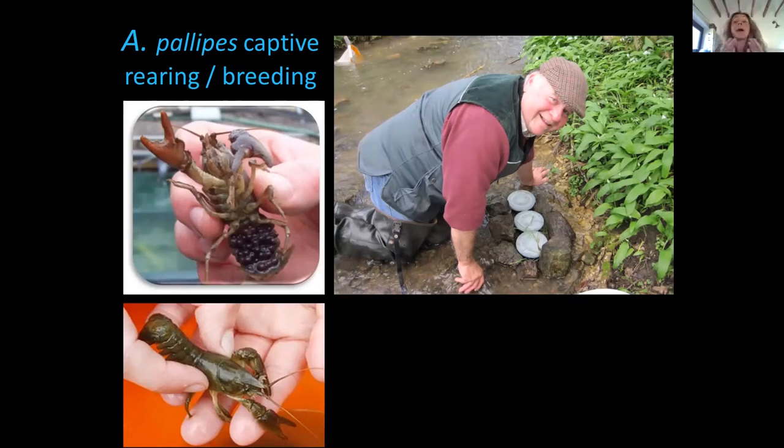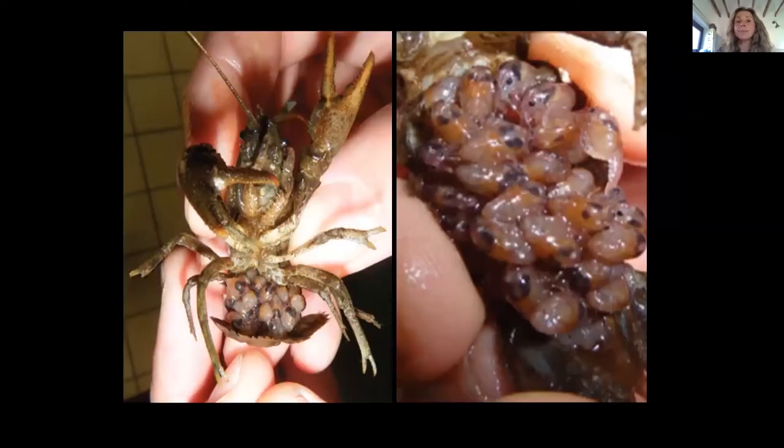Then we basically package her up in a polystyrene box and bring her into the zoo, where we'll acclimate her to the same water temperature and quality, and then we'll gently release her into a little tube, a nice little refuge in her tank, where she'll sit quietly and nicely until the eggs hatch. What do they look like?